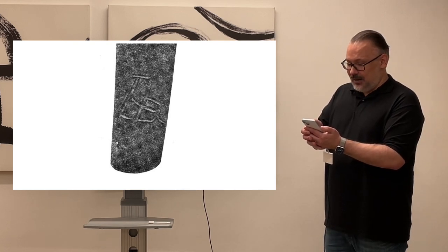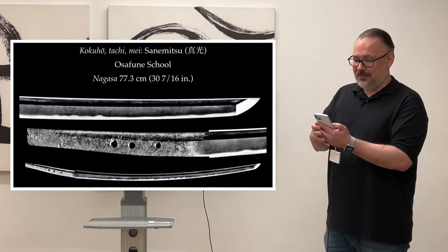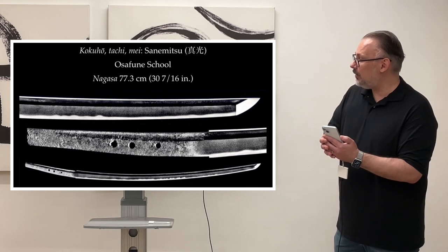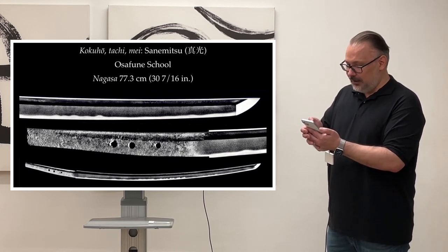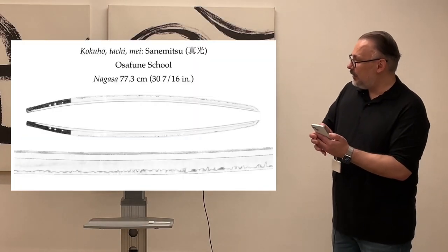Then I had another very impressive blade here, another national treasure, a Fune Sanemitsu. Very healthy, very striking blade there. There is the Oshigara to it.